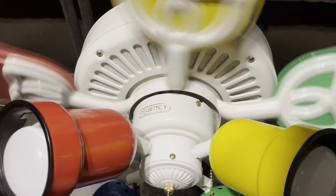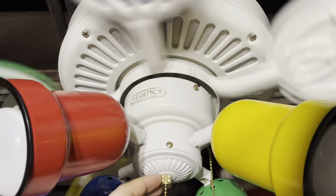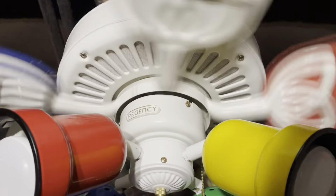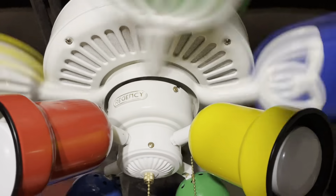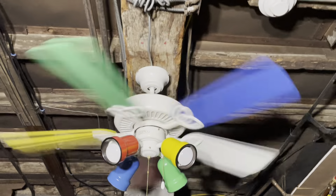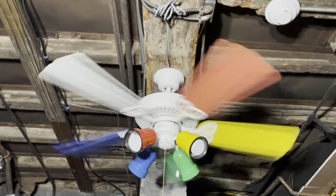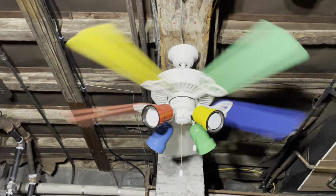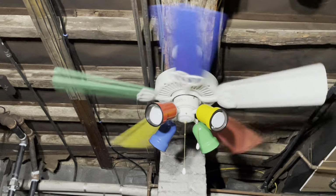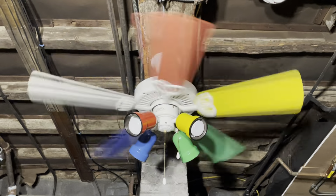All right, now to move it up to medium. When I first hung the fan up, it did have a bit of a wobble on the medium and high speed, but that was because one of the blade arms, the one holding the yellow blade, was pitched backwards, which was causing it to wobble quite a bit. Now I realigned that, so there's basically no wobble to it at all.